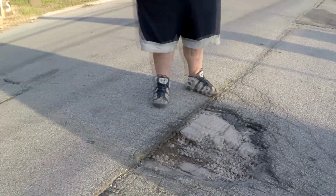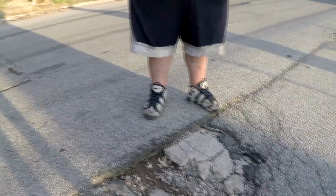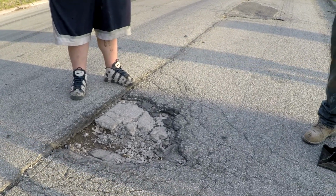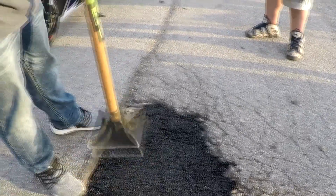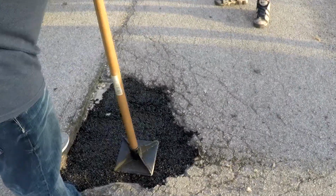Look, see? Yeah, we're about to patch all this. That's how you do it when New Mexico gets bad, because you can't call the city. Do it yourself. So you gotta put the biggest guy on the job, pound that stuff.